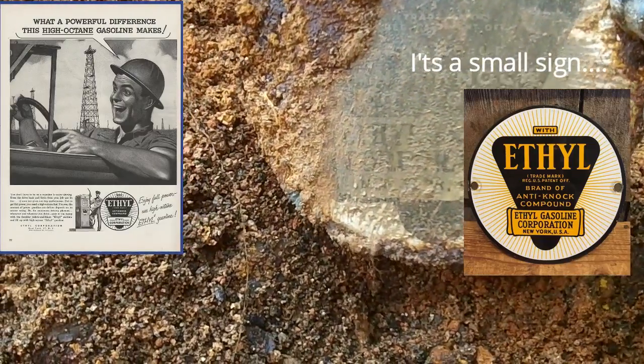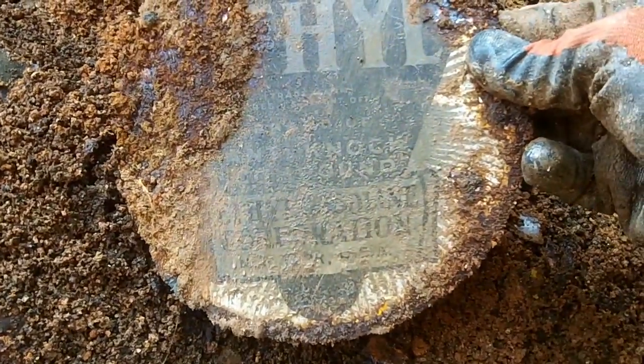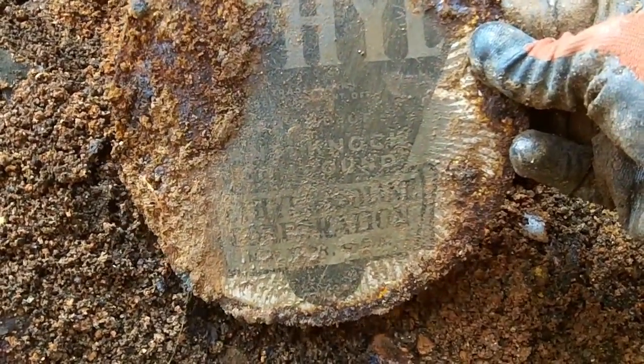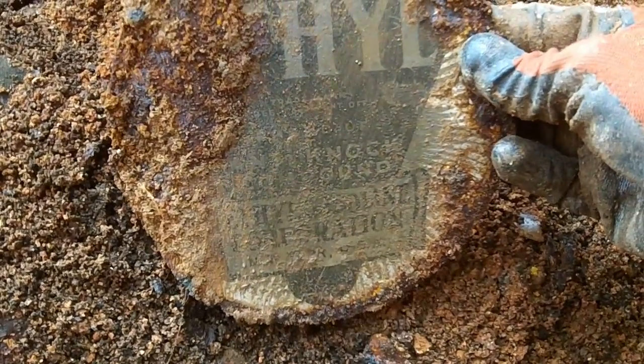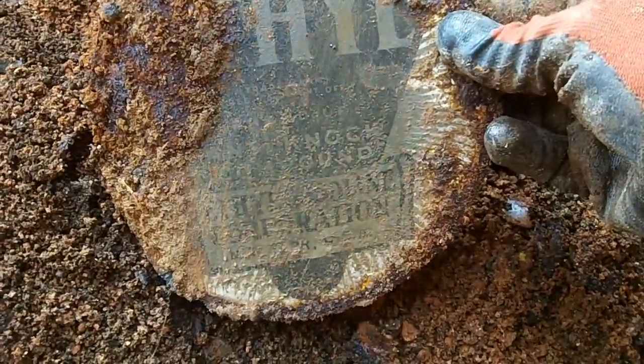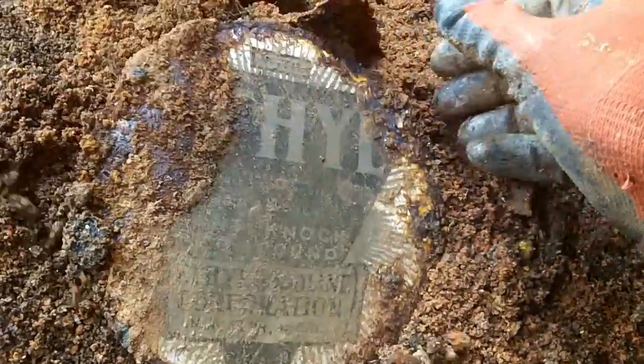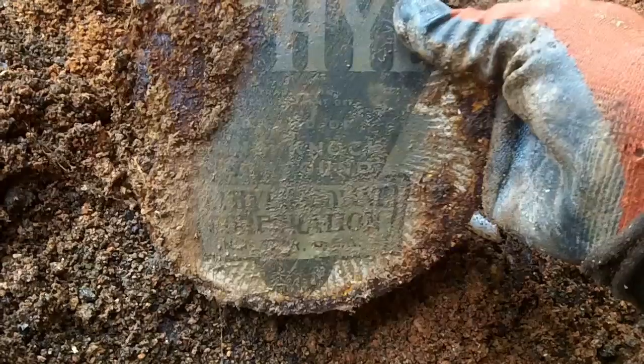Knock compound, anti-knock compound. This is for automotive. Diesel fuel, hydraulic or Hydroline corporation. Yep. Hydrodine, oh man, starting to fade. I don't have my brush out here with me. Interesting. Anti-knock compound.